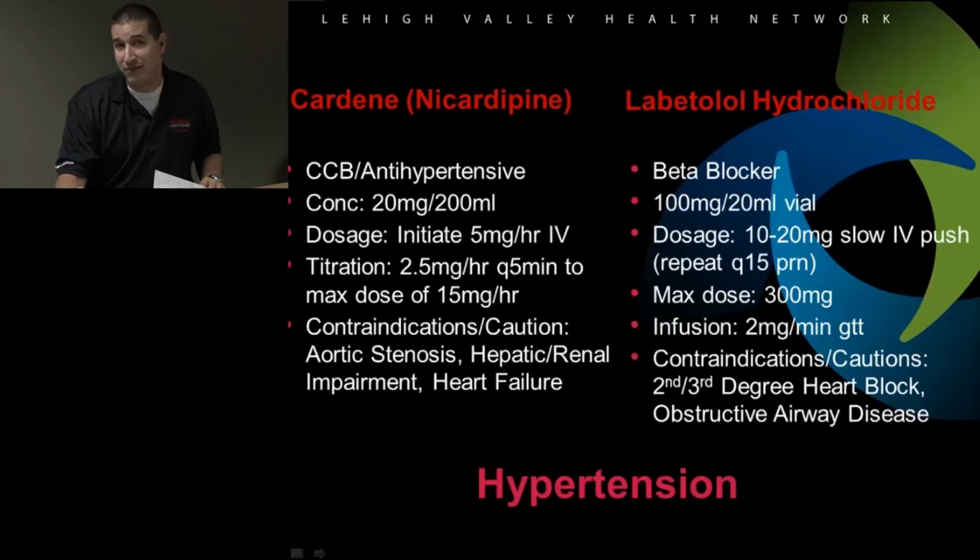If you happen to have an infusion from a referring facility, our standard concentration is typically 200 milligrams in 200 mLs. You would initiate that infusion at 2 milligrams a minute and increase from there as needed for appropriate blood pressure control. But as far as the aircraft or the ground side goes, we only have the 100 milligram vial for the IV push administration. Contraindications to Labetalol would be second or third degree heart blocks or any obstructive airway disease.